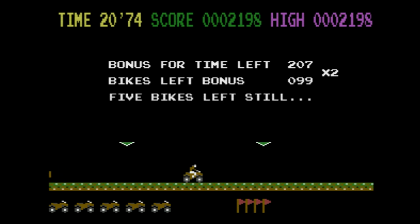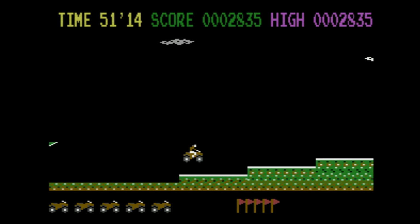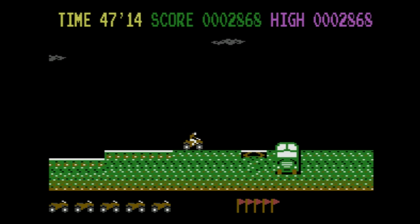You don't need to slow down for particular things. Well, you do have to slow down, but you don't crash if you're not going at a certain speed on a particular balancing object or anything like that. This is all about, it's more a motorbike platformer, isn't it? Yeah. A motorbike scrolling platformer, and it's wonderful.